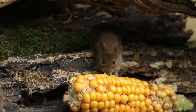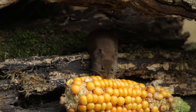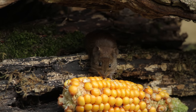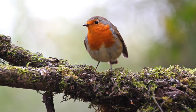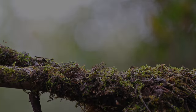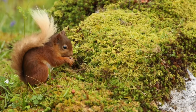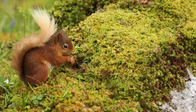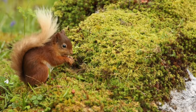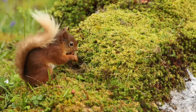We're at that crossover point between autumn and winter, and you'll see a lot of activity. In this little video clip, you can see a rat just having a nibble on some sweet corn that's been discarded. You'll see plenty of robins, full of activity. And if you're lucky enough, you might even get to see the red squirrel. Now, for obvious reasons, we all know that grey squirrels are highly infectious to red squirrels, and we're doing our bit by controlling them and giving our native squirrels a chance to thrive.